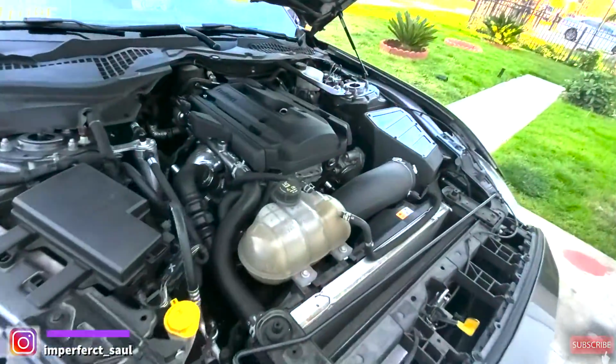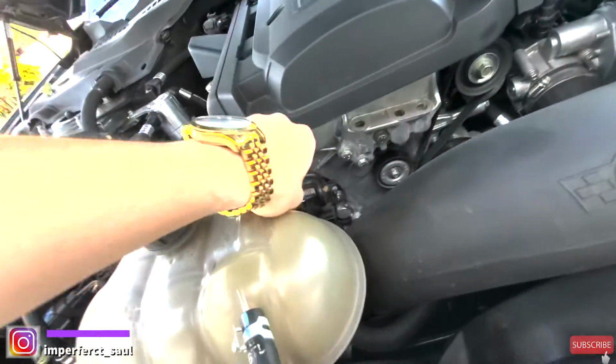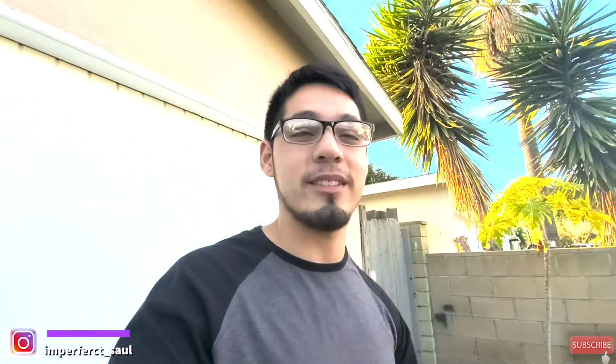So yeah, it's because of this right here. I'm most likely gonna put it back in. Obviously, I don't want it sucking up a rock or something in there, so I'll probably put it back in. But it does sound pretty cool if you ask me. Here I'll probably show you me driving by and see how it sounds.